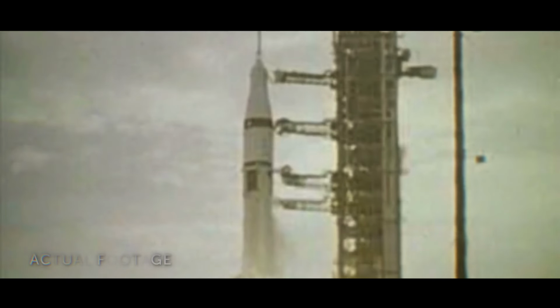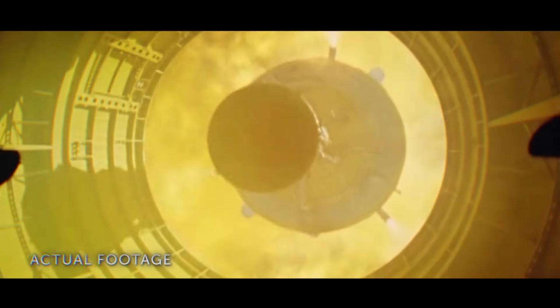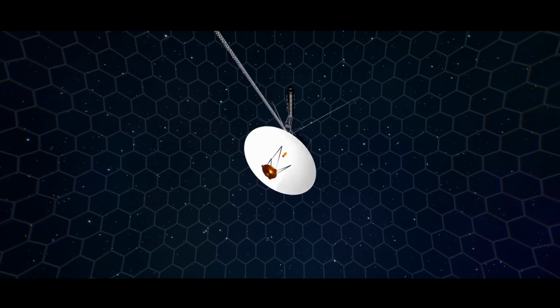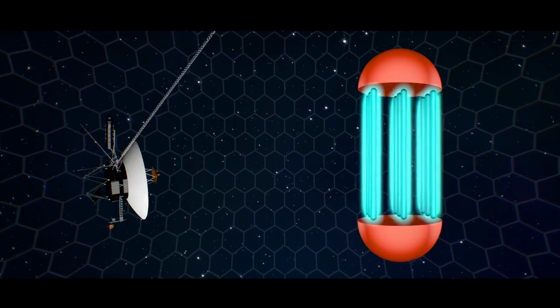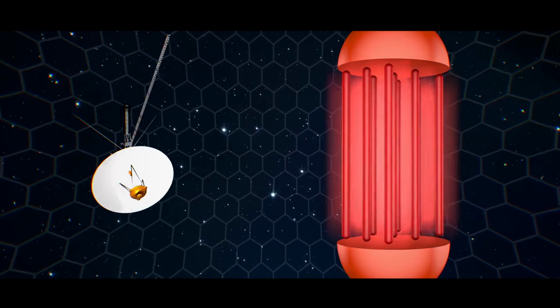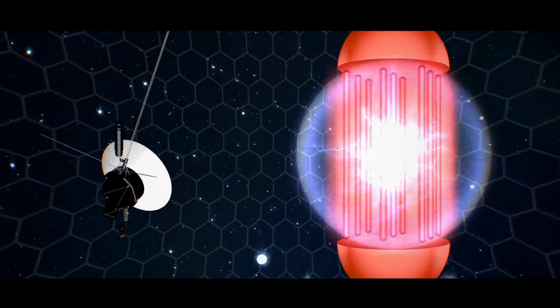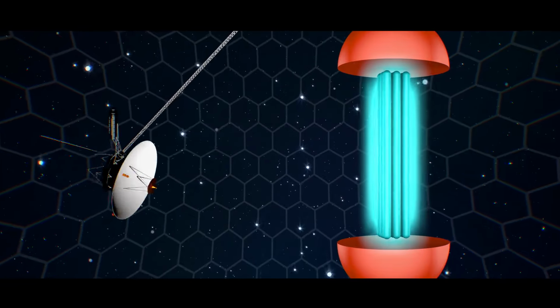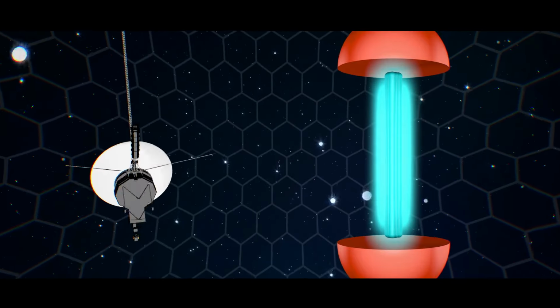Another problem is that once the spacecraft is launched, it can't be upgraded. It's literally stuck with the technology it was outfitted with. Plus, such spaceships as Voyager 2 are powered by radioactive fuel. When special material radioactively decays, it releases heat that gets converted into electricity. Unfortunately, the more material decays away, the less power the spacecraft has for receiving and transmitting radio signals.